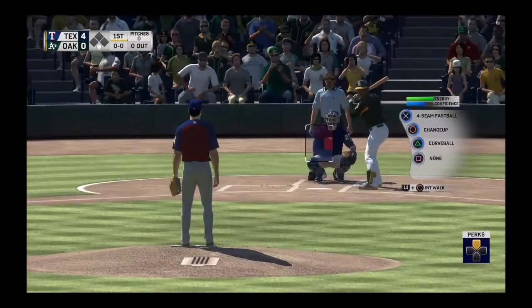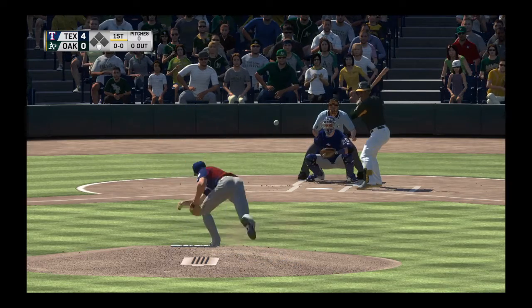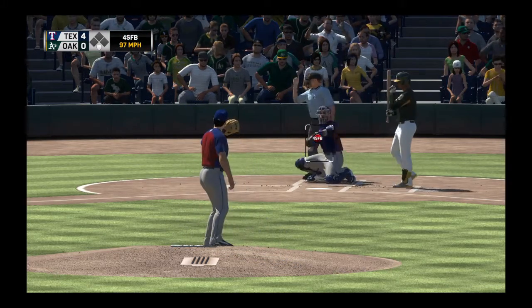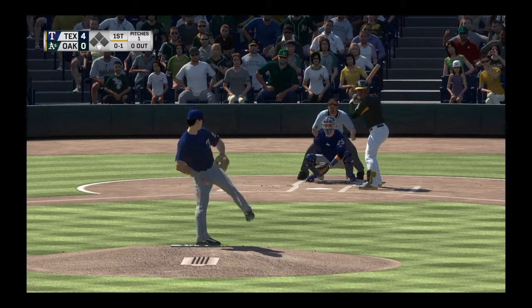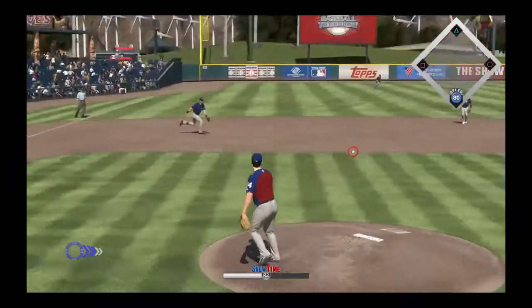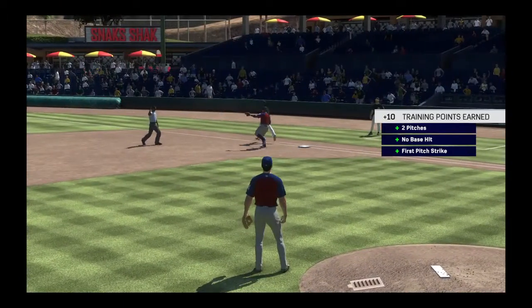In now, Billy Fay. He'll lead things off here in the bottom half of the first. A fastball right down the middle for a strike. The windup and the 0-1. Hit on the ground to short. Andrus fields it cleanly, and he's retired, one away.